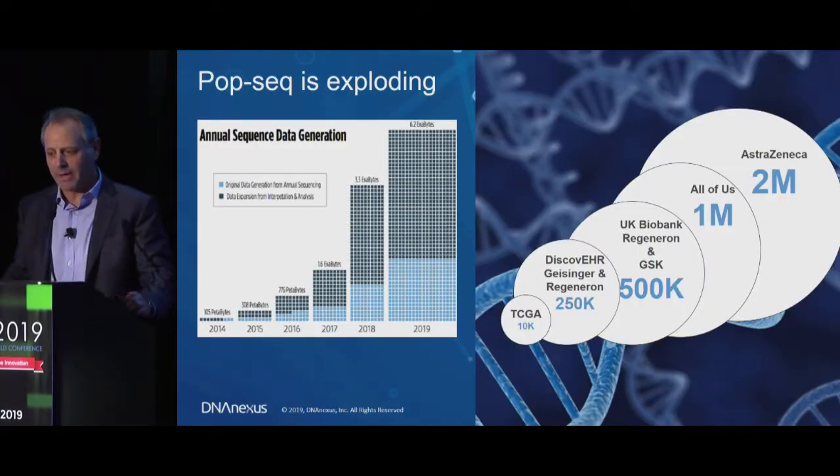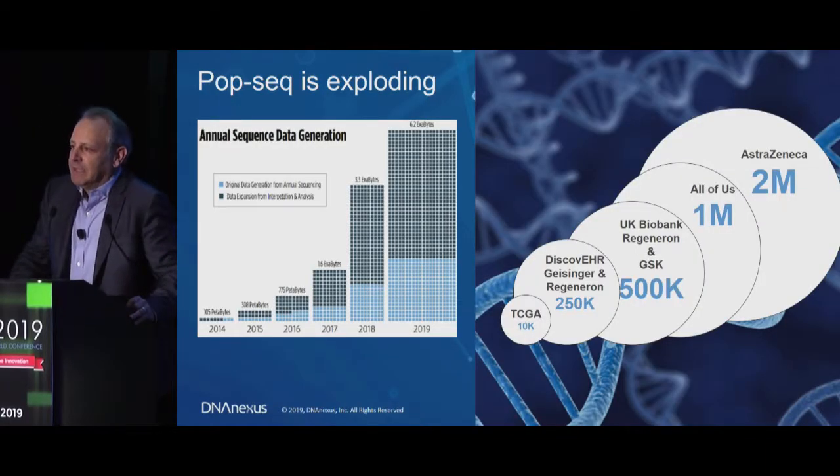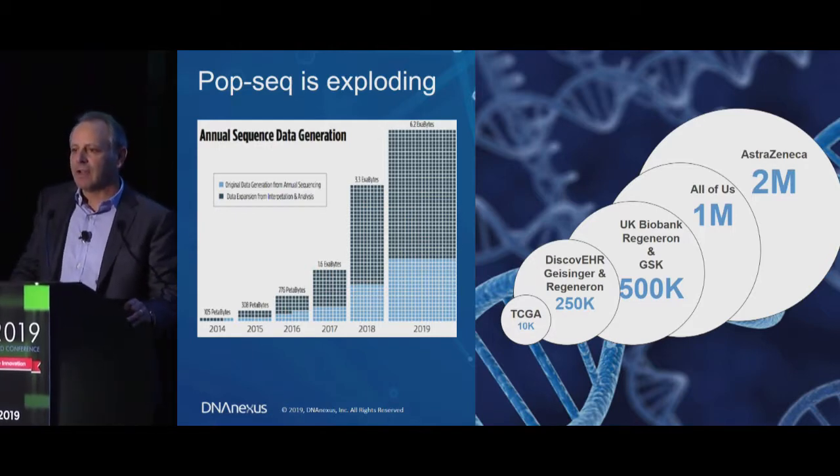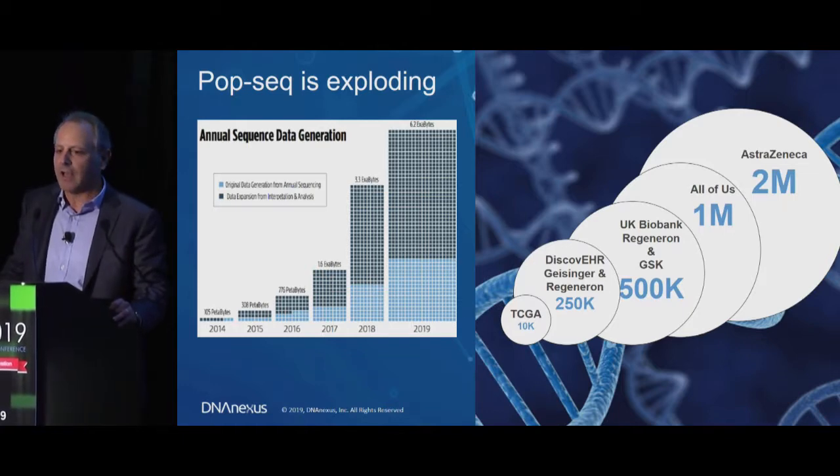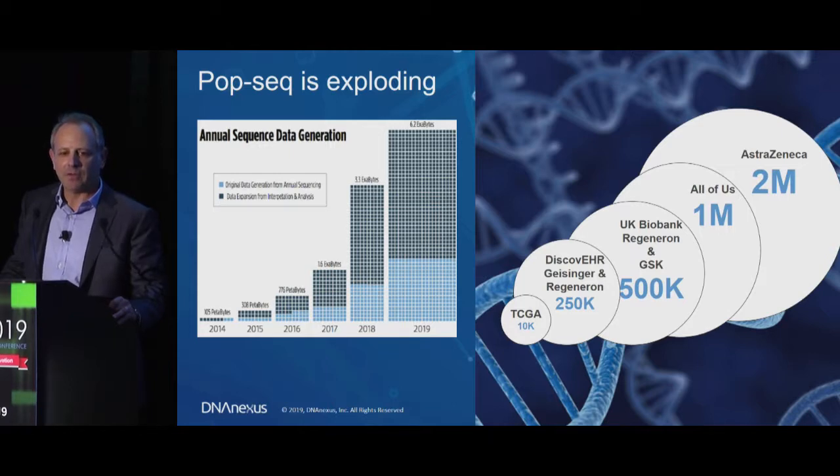Many have seen this slide, or slides like this one, basically depicting population genomics projects at scale. And yes, they are huge. There are a lot of them, and there are more coming. We are analyzing probably about 50 of these population sequencing and genomics projects out there in the world, whether you look at France or Singapore, Israel, others. Genomics England just finished their 100,000. You've got all of us just launching now.